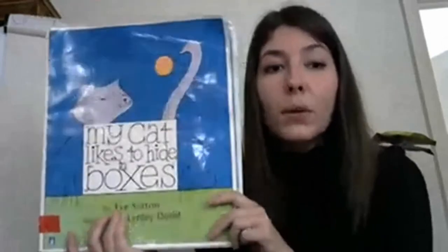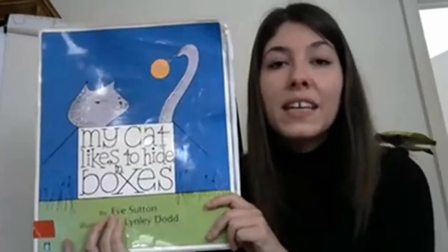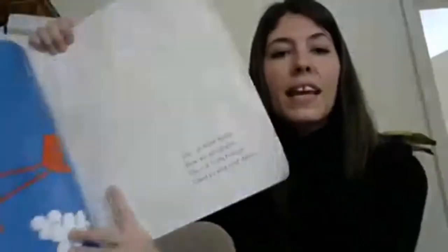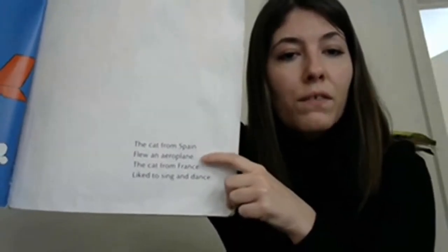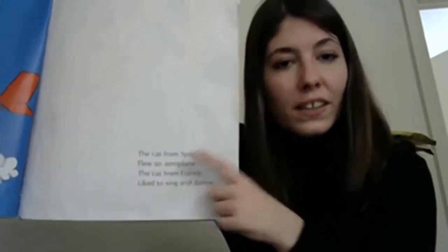They also often are made up of something called verses. Now, this is where the text, the writing, is chunked together in sections. If we have a look inside the book, you can see they have laid out the writing into a little verse here. The cat from Spain flew an aeroplane. The cat from France liked to sing and dance. This is one verse of the poem.